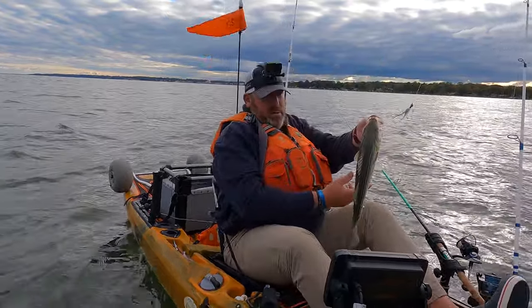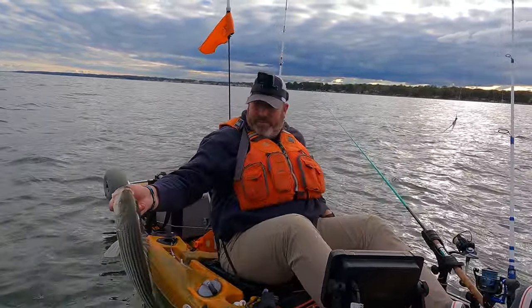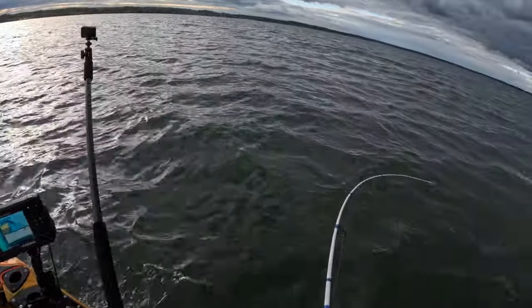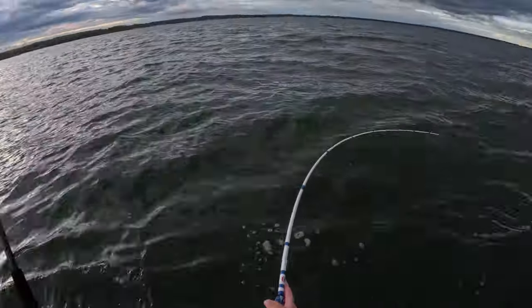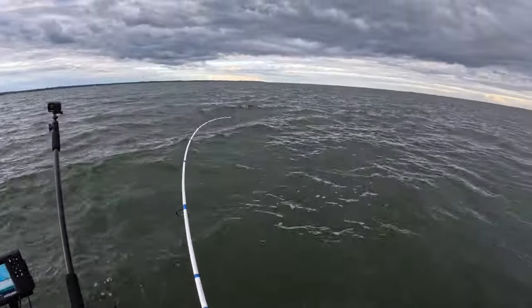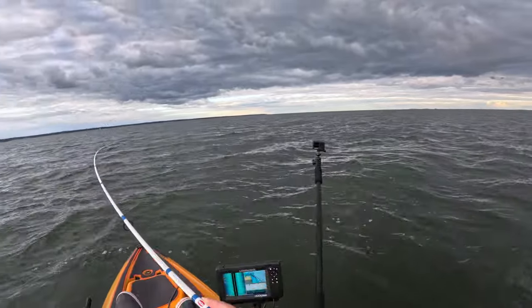Go, baby. Another one, almost a keeper, probably not a keeper, but pretty darn close. Fish on. Fish off. Fish on. Oh, hey. He's on, baby. Yep.